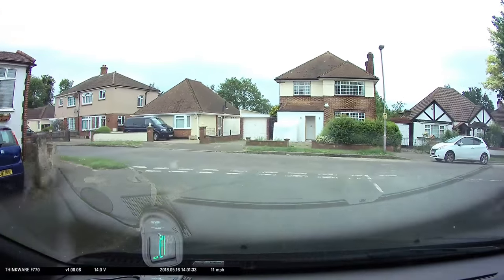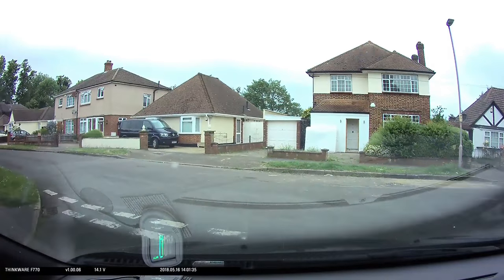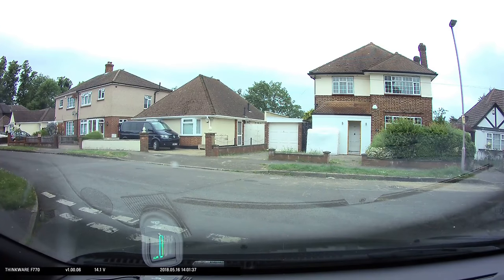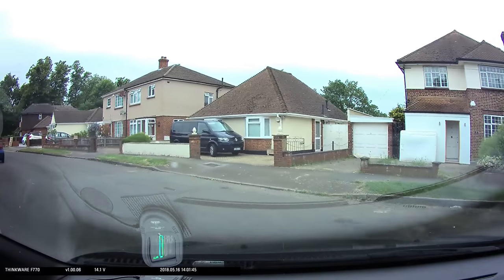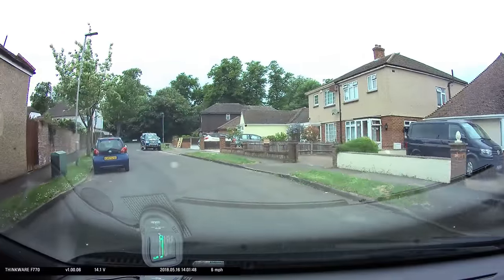As you can see, she's positioning well. It is a no-through road on the right, so it should be a quick glance right, glance left, peep and creep, looking to the right and making sure you come out. So a tad slow in that respect.